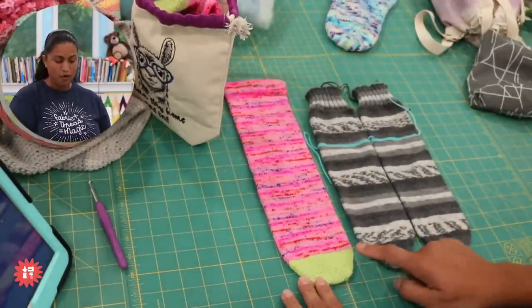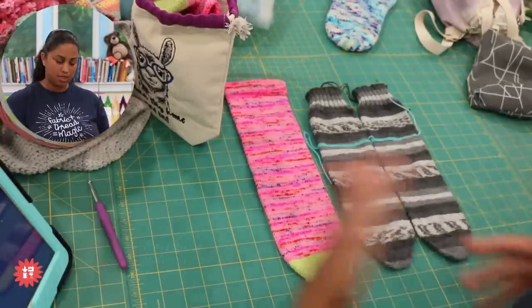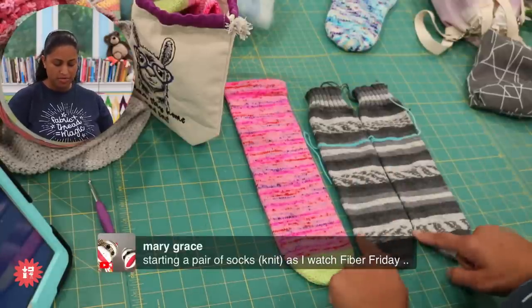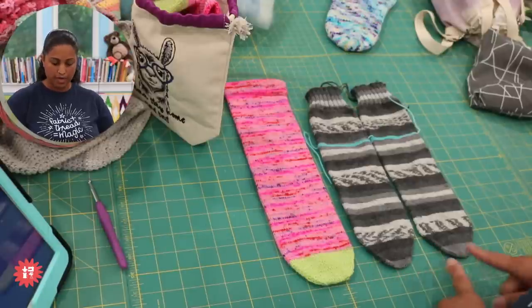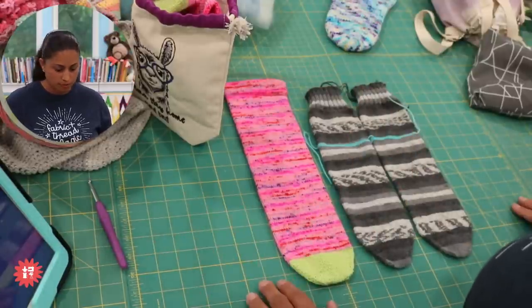And you can see how this one has a more rounded toe, which I like. Now that I've made several different pairs of socks, I tend to find that this fits me better than this one. The increases are a little too pointy for my liking. But there are different styles, and so many different types of toes and heels that you can make on socks.